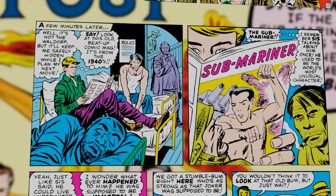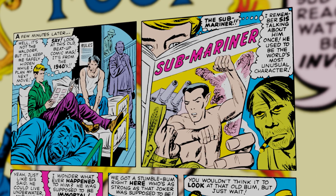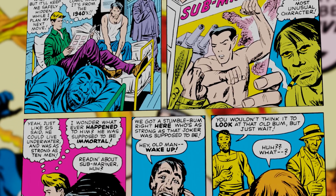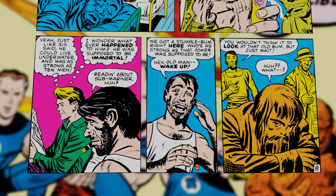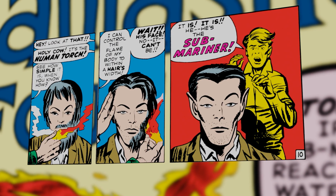In the comic, they'd established that people were aware of who Namor was. He was a hero who had fought the Axis powers in World War II and had disappeared from the public eye. And Johnny Storm, the Human Torch, would be the one who helps him recover his memory. And from a comic book nerd and sort of historian perspective, this is just a brilliant bit of storytelling because it establishes two things. One, for the readers, where's Namor been for the past 30-something years? And for those characters that exist in their comic universe, they're also saying, where's this guy been?